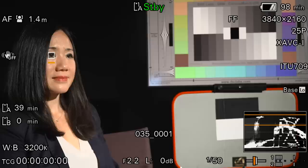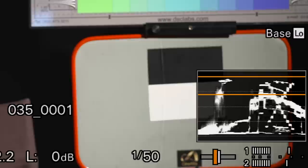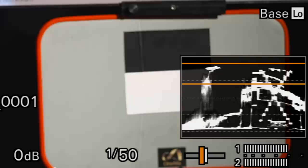Now, the other thing to look at when we're looking at exposure references is the waveform display. So this is something the FS5 doesn't have, but the FX6 does. And I've got that waveform display turned on right now, and it's on the right-hand lower corner of the screen. And let me explain what that does. It shows you how bright the recording is from top to bottom. The bottom is black, the top is 109%, and then we have a scale going through that.